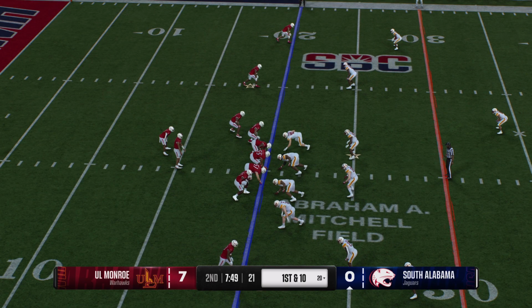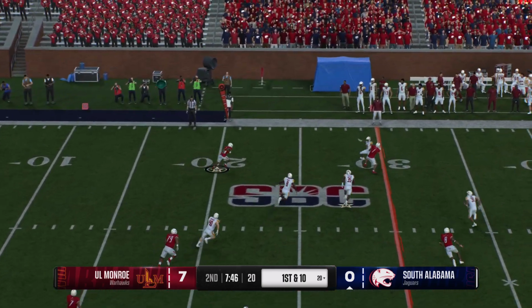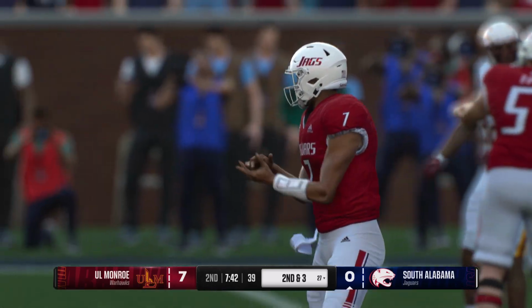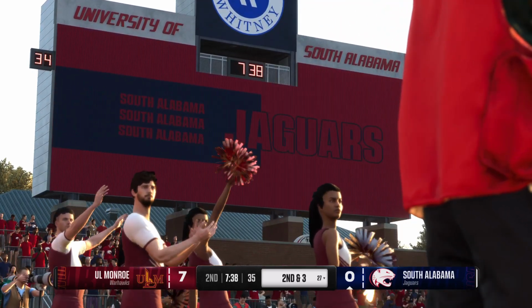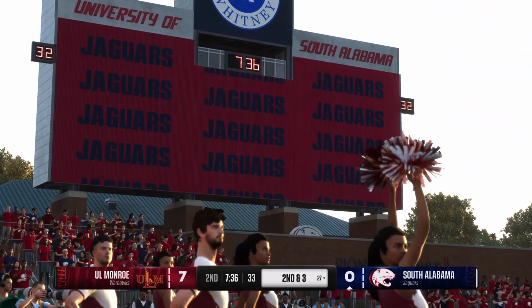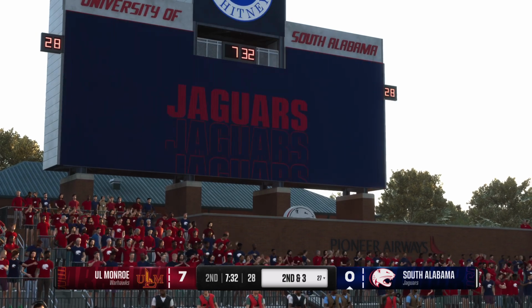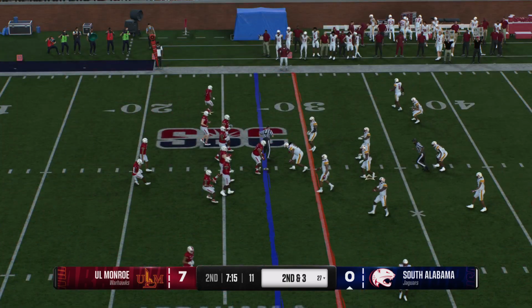The Jaguars offense ready to go back to work. RPO complete to open the drive. Yeah, and I tell you what, when you stick these fast guys in the slot, they don't have to be big, but you get those guys that are so quick in the slot, they can get great matchups, and I can get the ball to them quick because they're such dynamic playmakers. Here on 2nd and short.